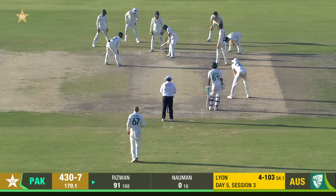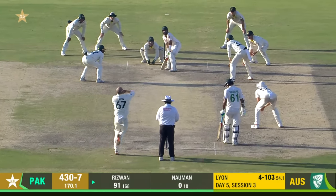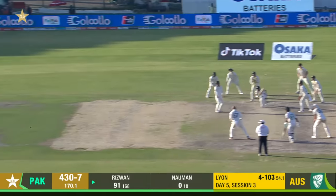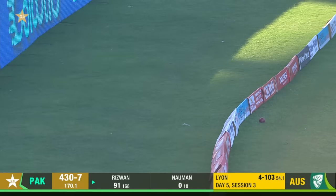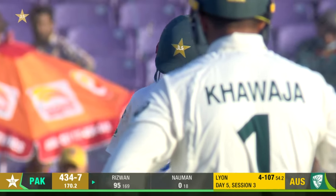He'll be counting 11 deliveries now. Open the blade, hit that away. That's going to be four runs. Very good shot from Mohammad Rizwan. That's superbly played. Boundary number nine, along with one six.